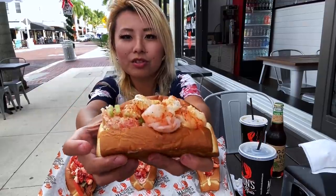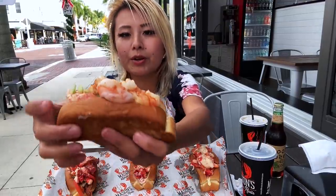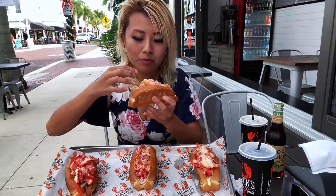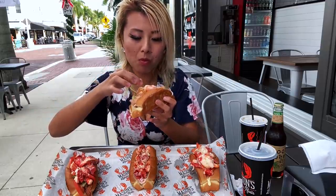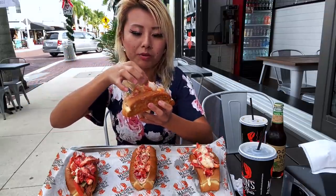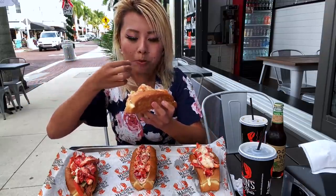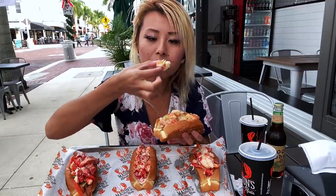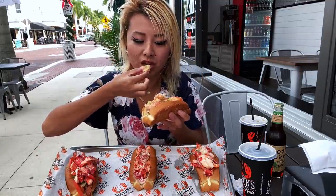So there's also this shrimp roll that they have on their menu. So let's try the shrimp. Mmm. Ooh. There's some Cajun spices on there. Yummy. Wow. Yeah. Huge shrimp. Look how big this is. It's like almost half an inch thick.